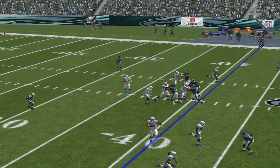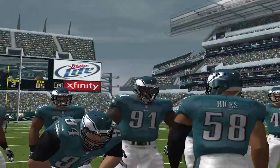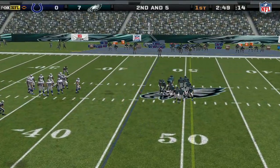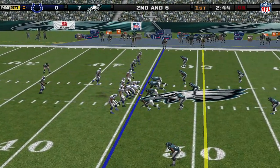The Eagles with a 4-man front. Throwing. Makes the adjustment. He found the seam in the zone for a pretty good gain. That's just how they teach you to do it. Read the play, find the weakness, and then go after it.